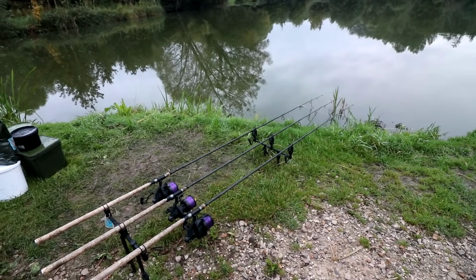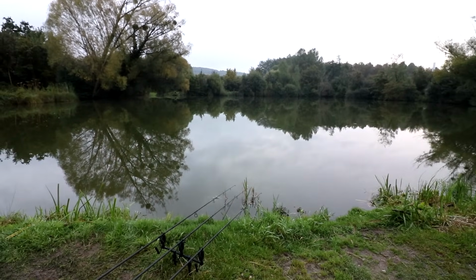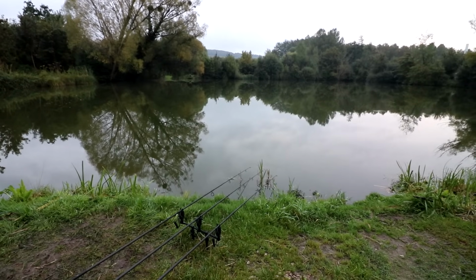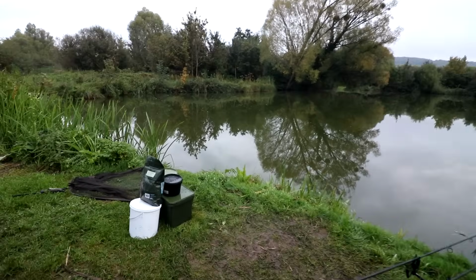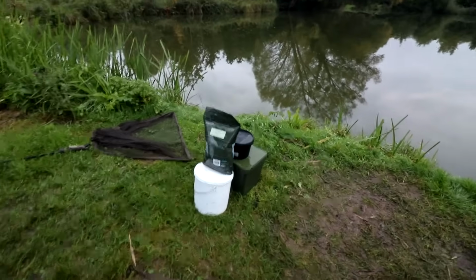And literally the only way you can get the fish here, guys, is the minute you pick up, lock it up, walk backwards, pull them away from them snags, pull them out a good distance, then obviously loosen your clutch a bit and play them in. That's the only way I've been able to get them in, otherwise I've been losing complete rigs, everything, leaders, the lot.